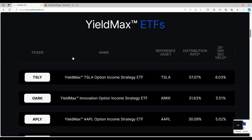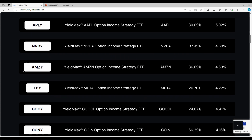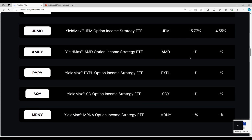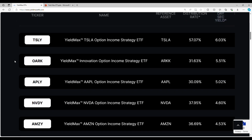If you go down, you see the list of all the ETFs that they have. If I count all of those, there are 17 active right now. Four of them have no history, which were just added a month ago. I will show you in a minute how to find out when those were initiated. So let's take a look at it. You pick any one of them. Let's pick TSLY, for example.